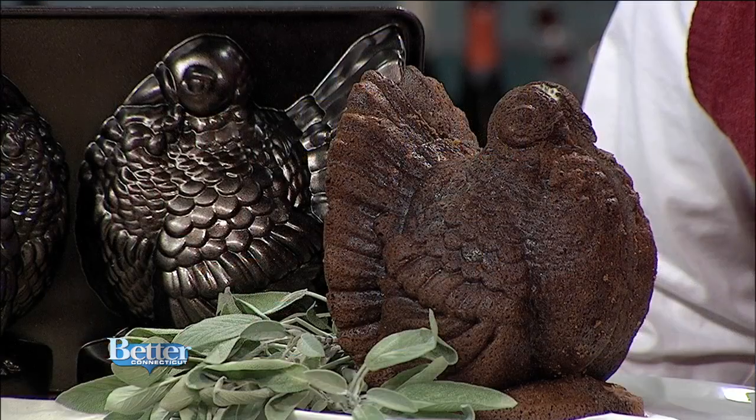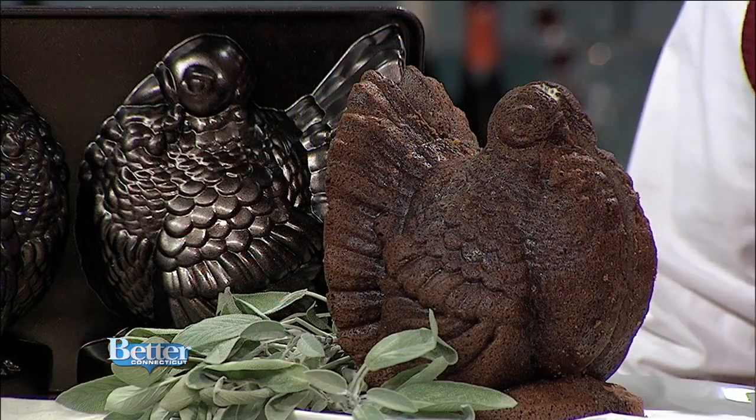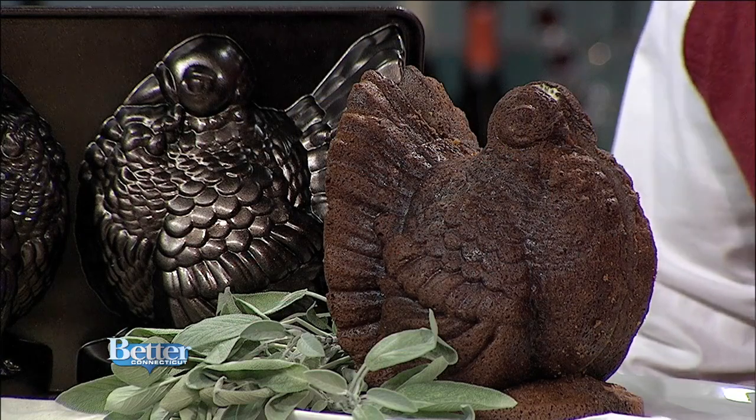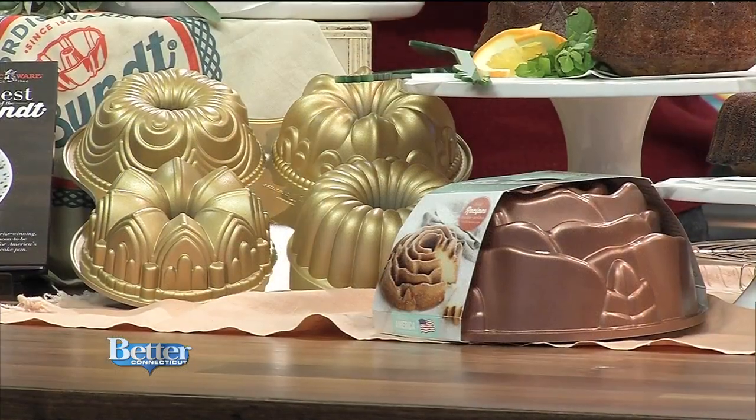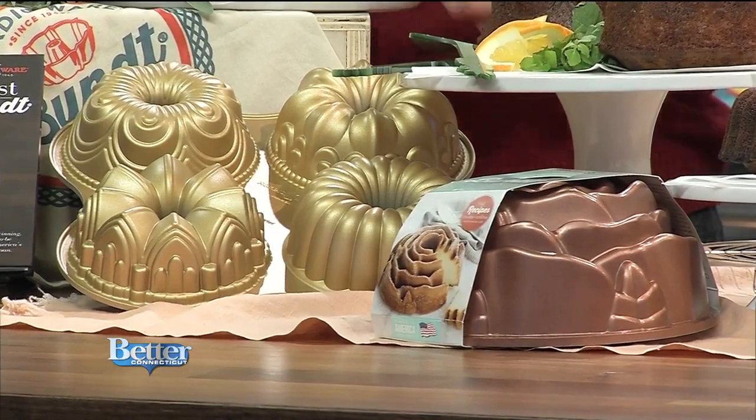They're gorgeous. Now, is there a specific Bundt recipe that goes into these things, or can you make it varying depending on what you want? You can totally do whatever you want. Any cake that you can make in a layer pan, you can make in a Bundt pan. Pound cakes come in beautiful shapes and sizes. When Bundt first started, there was that traditional Bundt shape that was very plain and had a couple of ridges in it. These are definitely not your grandmother's Bundt pans. You can get all kinds of different shapes and sizes and different recipes to do everything.